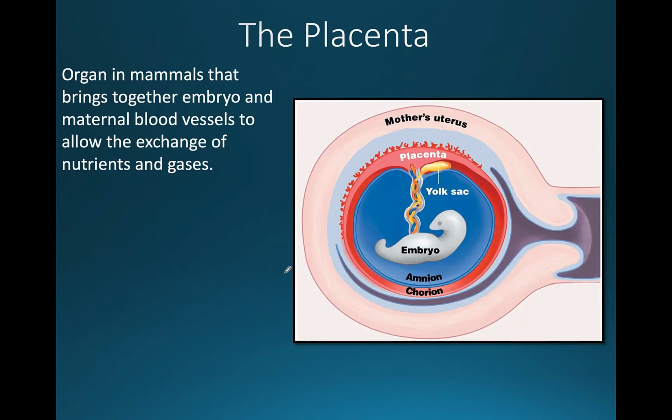All right, now I would like to talk about the placenta. But before I do that, I want to talk a little bit about the amniotic egg again. And viviparous mammals also have that amniotic egg with those same membranes, the chorion, the amnion, and the yolk sac. You don't see the allantois here because the allantois, along with the chorion, forms the placenta. And so let's talk about the placenta a little bit more.